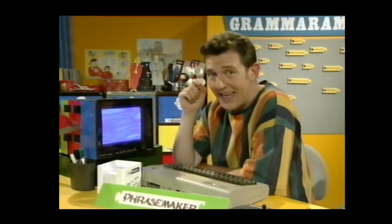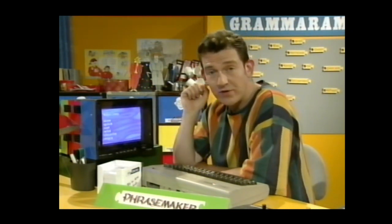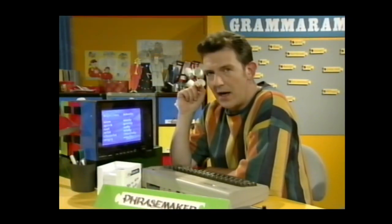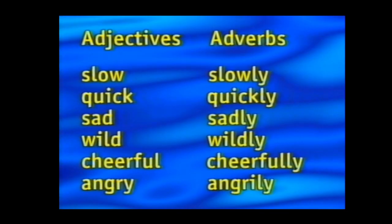How adverbs do the same for verbs as adjectives do for nouns. They add some description. Adjectives add something to nouns. Adverbs add something to verbs. They've got a lot in common. In fact, if you look hard at the words, you'll see that many how adverbs have a great deal in common with adjectives. In many cases, by adding ly to adjectives, you can form adverbs.